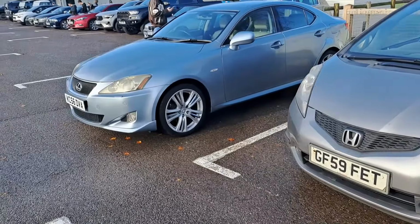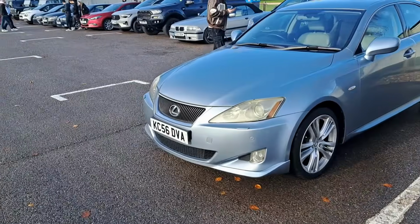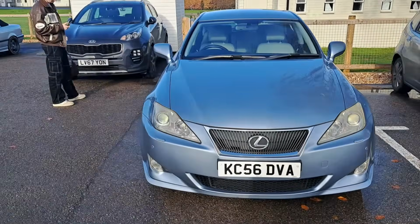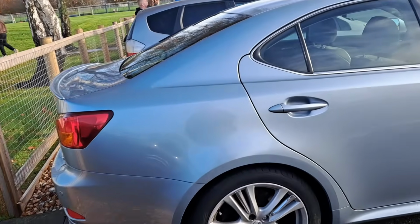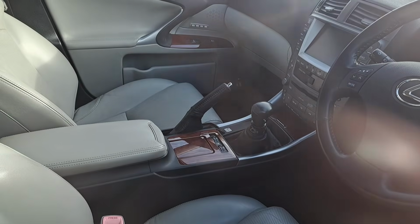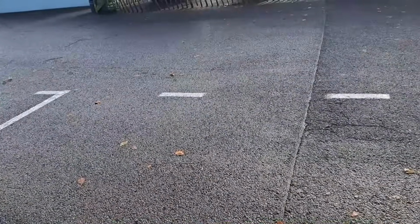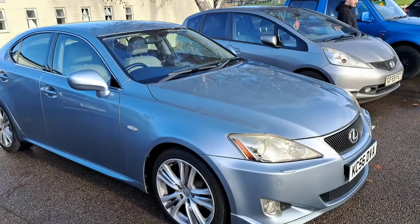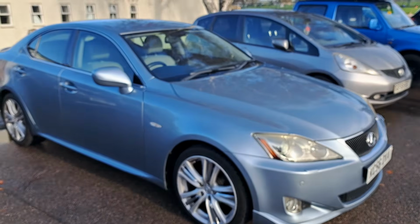Oh, viewers, now this is nice. Right, let's take a second here, viewers. I'm just going to check something. Oh yes, viewers, it is an IS250. And it's got a beige leather interior with wood and a manual gearbox. I drove one of these in 2023. It was this colour as well, and it was absolutely fantastic.